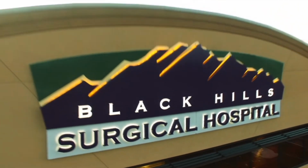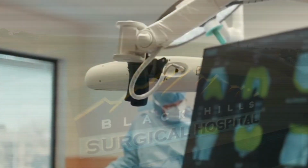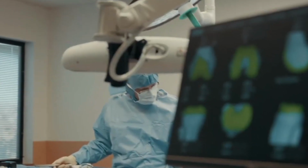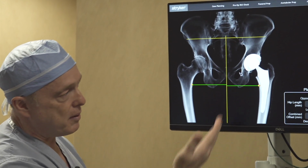Today we are at Black Hills Surgical Hospital with Dr. Mars. Talk a little bit about what you guys do here. So what we do is surgery. We take care of patients within the domain of surgery. It's our desire here to produce excellent experience for our patients. Largely what we do tends to be musculoskeletal type of surgery, but we are a full service hospital.